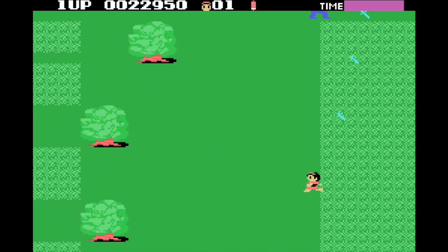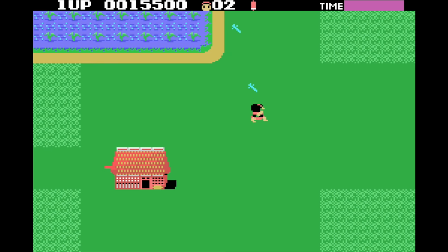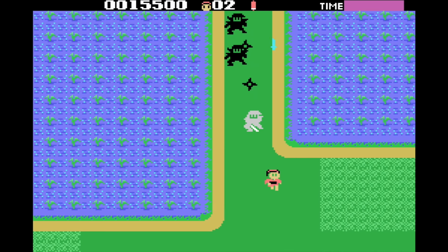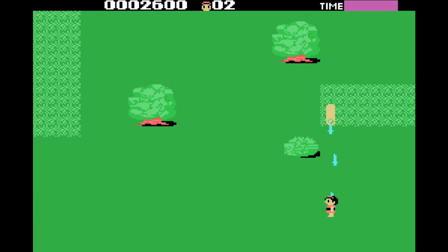The main problem is the shoddy colors can make some of these projectiles rather difficult to see. The screen scrolls in steps rather than continuously. Still, not a bad game at all for the SG-1000. Of course, the Ninja on the Master System absolutely destroys it.